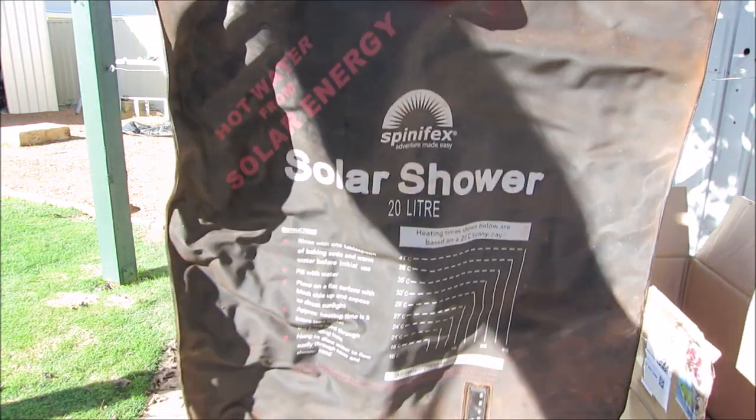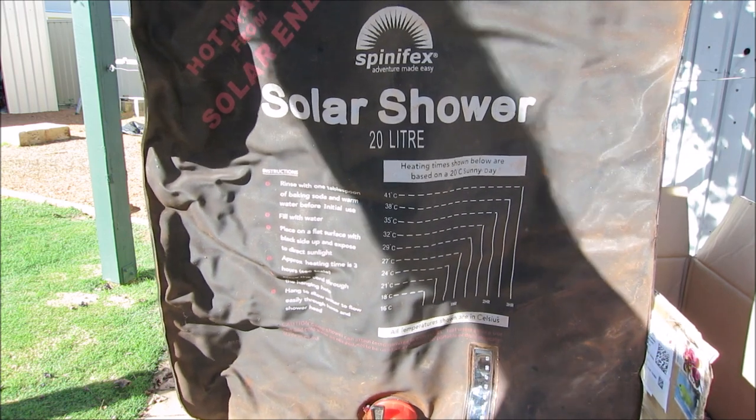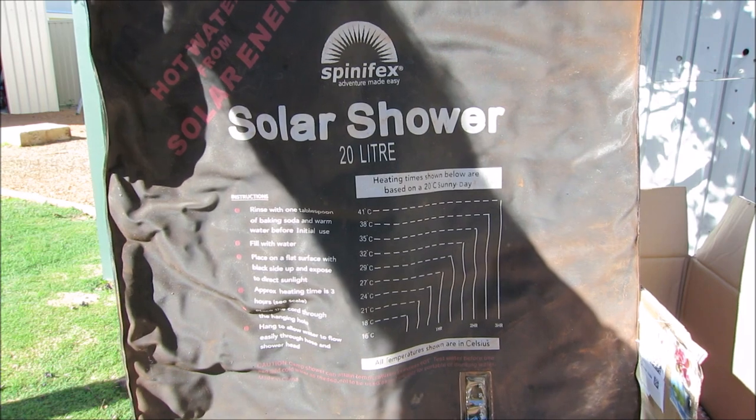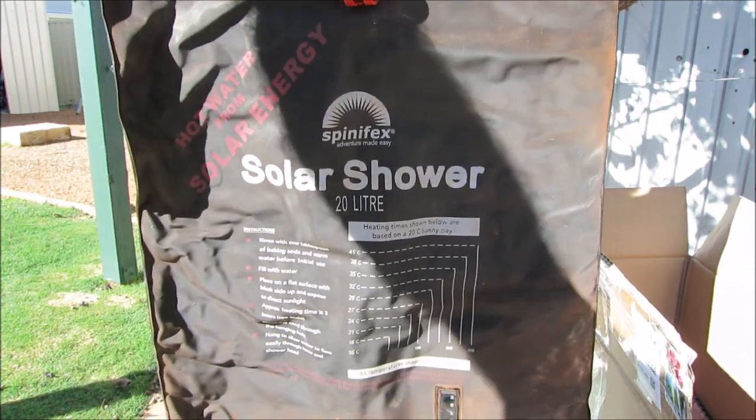It's a solar shower bag. I don't know if any of you guys would want this. Apparently it heats the water up in the bag up to 40 degrees, so you can have a nice warm shower on those cold days when you're out in the bush.